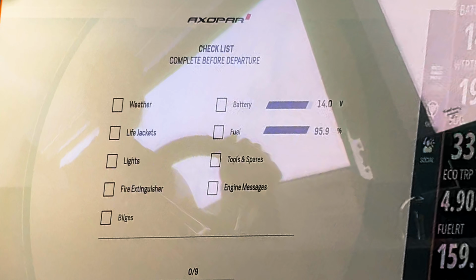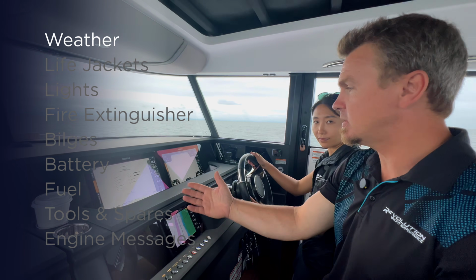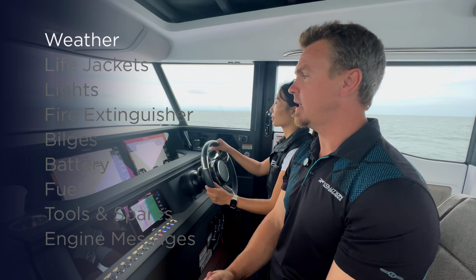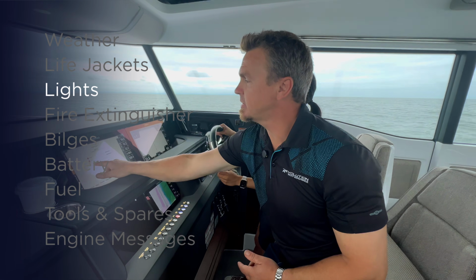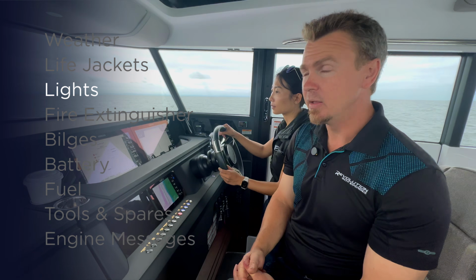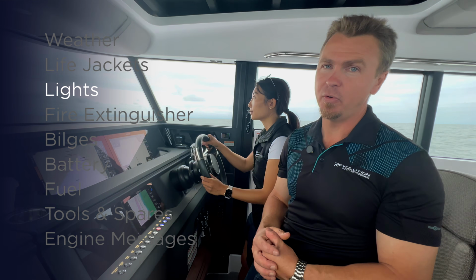There's some cool stuff in here, but one of them is actually the checklist that comes up. So let's just go through here and talk about each one of these things. So the weather, there's plenty of online resources that you can check to make sure the weather is indeed conducive to your trip and going to make it safe. We've gone through our safety gear, and included in that safety gear is of course our life jackets. The next one on the list here is lights. So we went through and we checked that all of our navigation lights are working. We're just traversing during the daylight hours. However, you never know. You always want to make sure your nav lights are working before you leave the dock.